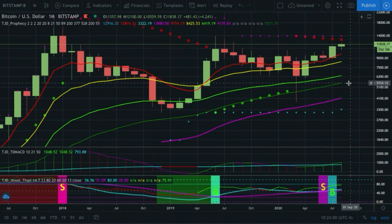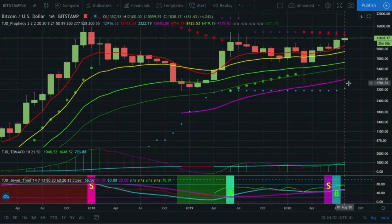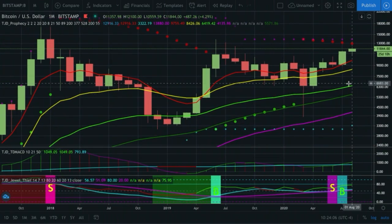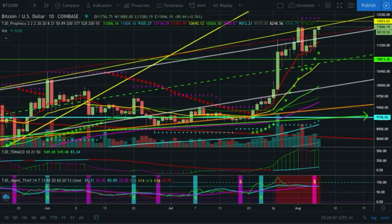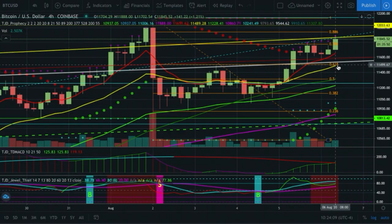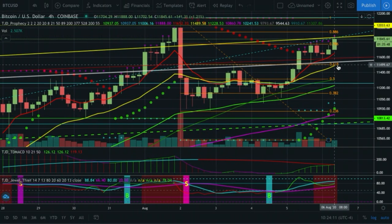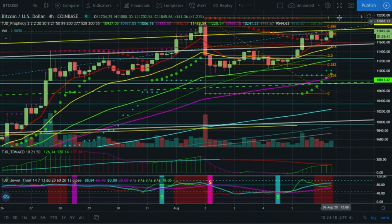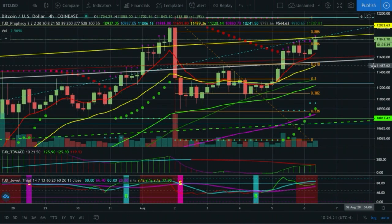But based on everything else that we've looked at, crypto is weak right now. It's very unfortunate, but it's true. So we'll have to see how this plays out. Again, I don't think it's unrealistic. They're going to come up here to that 12,136 range, get a close at a higher high, and then sell off from there, or potentially consolidate and get continuation.